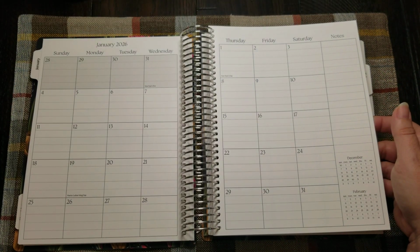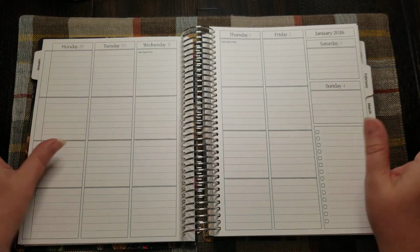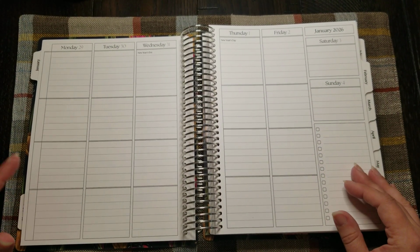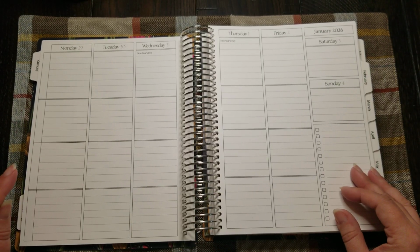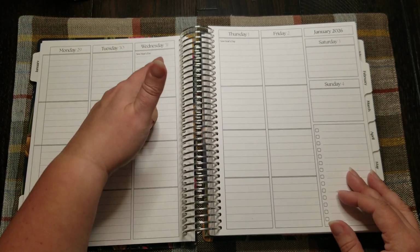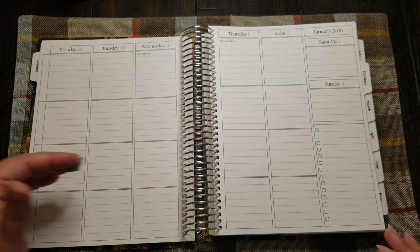You go into your calendar here. Calendar's the same. And then this is the layout. Now here's a great thing. I chose 4 subjects. You can choose anywhere from 1 to 8. So if you just wanted 1, it would be a total line section for each day. If you chose 8, it would be similar to the academic in having all those broken up.